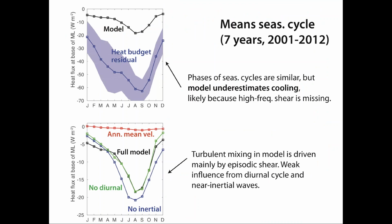Okay, so I mentioned we're using models, so this is indirect. We don't have direct velocity measurements, and that turns out to be a problem at this location because we don't have high frequency variability of currents. It's only forced at the surface by the wind and the surface heat and buoyancy fluxes. And so this is why we're getting a big difference between the model and what the heat budget residual is telling us the vertical cooling should be. The model really underestimates the cooling. And again, it's likely because we don't have the real velocity that's going into the model to estimate the mixing. The high frequency shear is not there.